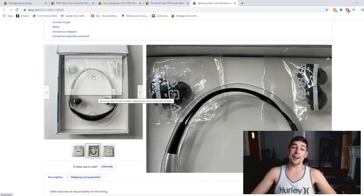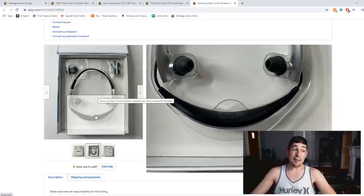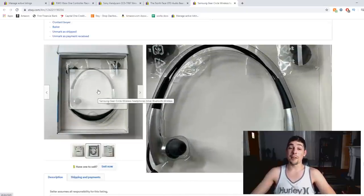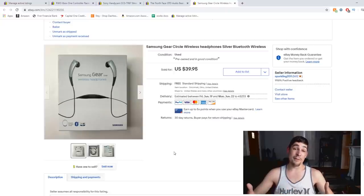When I asked how much they were, she yelled back to her husband, "Hey, how much do you want for these headphones that I bought you only wore once?" He's like, "I don't know, $5." And I was like, sold. Listed these on eBay the same day, sold them for $40 overnight, and yeah, headphones are just going to sell.